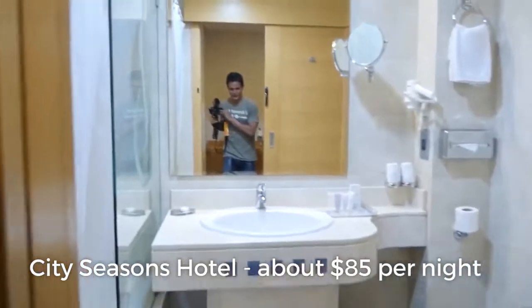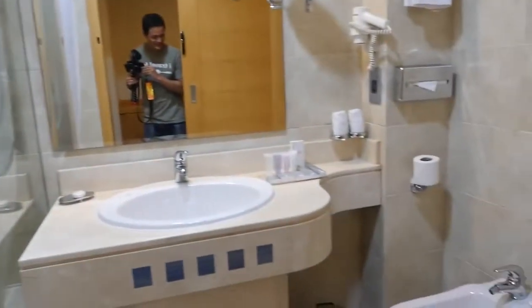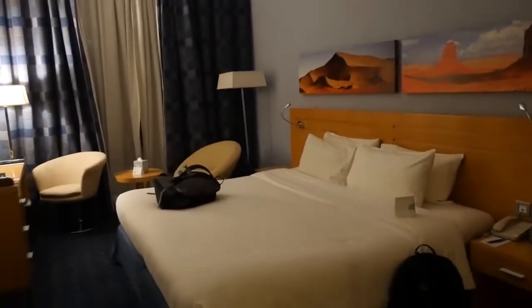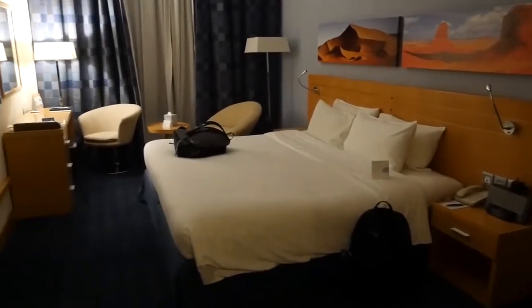Just a very quick tour of the room. This is the bathroom. Nice and spacious. And then this is the main room here. Blue and desert themed. I'm excited to be in Muscat, Oman. This is my very first visit to Oman. But I'm about to go to sleep now. It's been a long day.